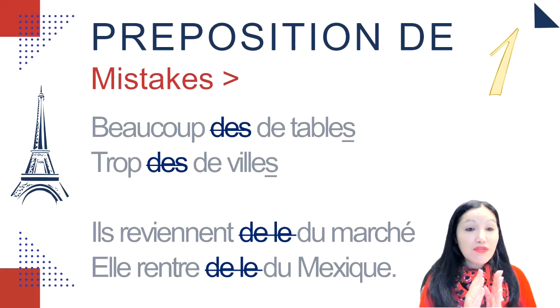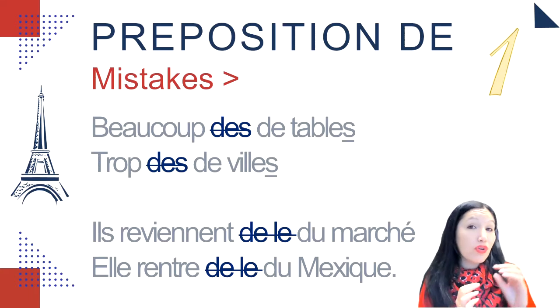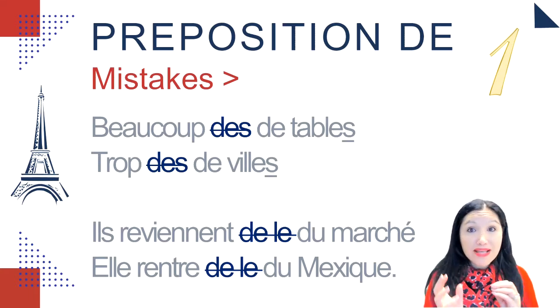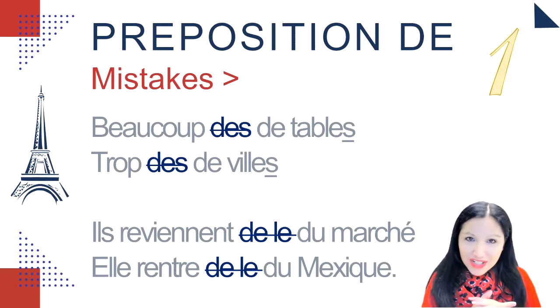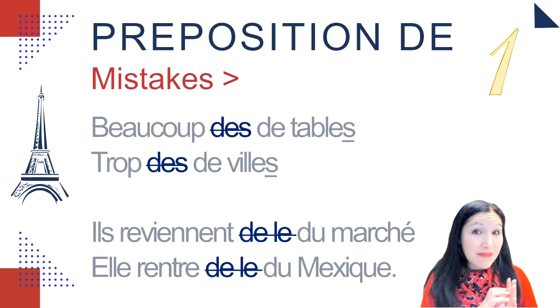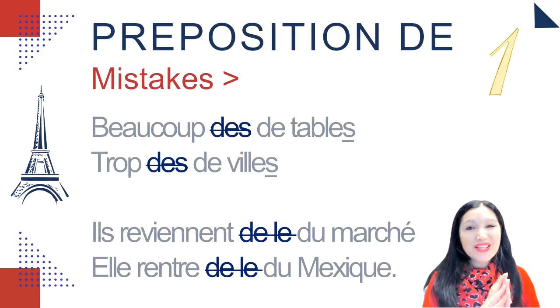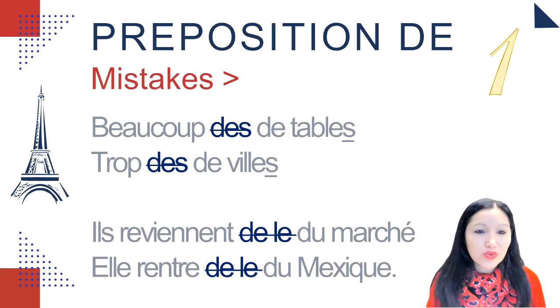She comes back from Mexico. This one, elle rentre du Mexique, will be even easier to miss. You might just put de Mexique, from Mexico. But remember that for countries, we always have either le, la, or les before our countries. So Mexique is one of the few that is a masculine country. So this one will give us de, le next to each other, which needs to be smushed into du.